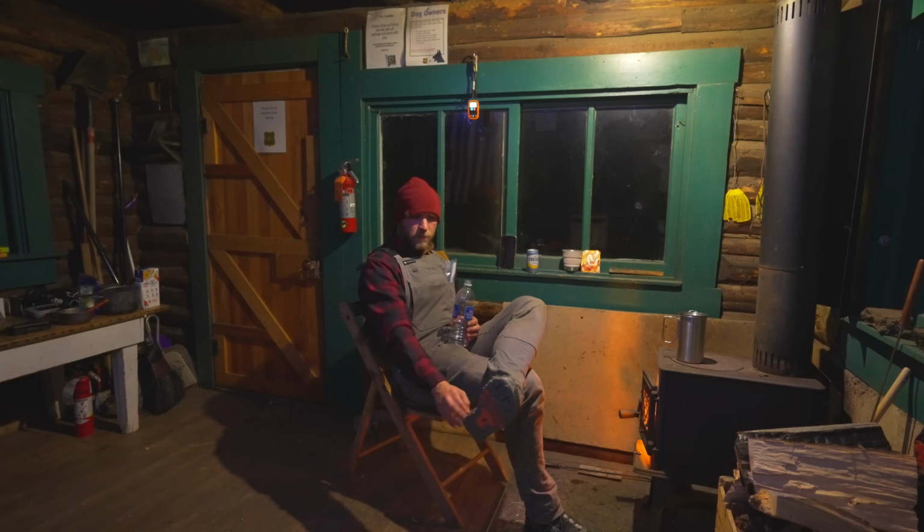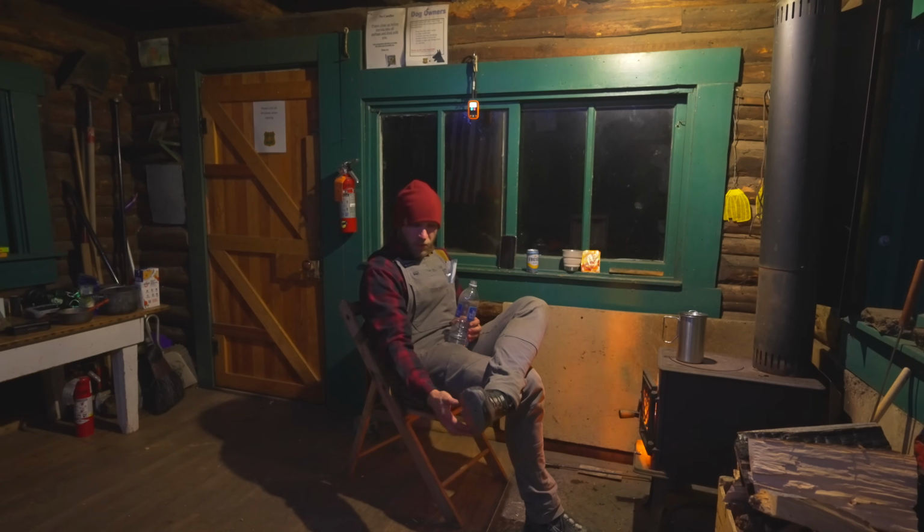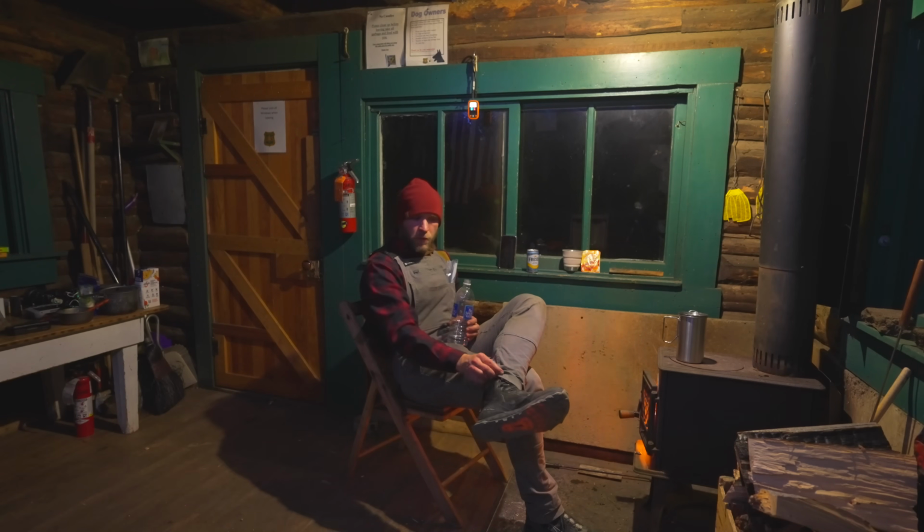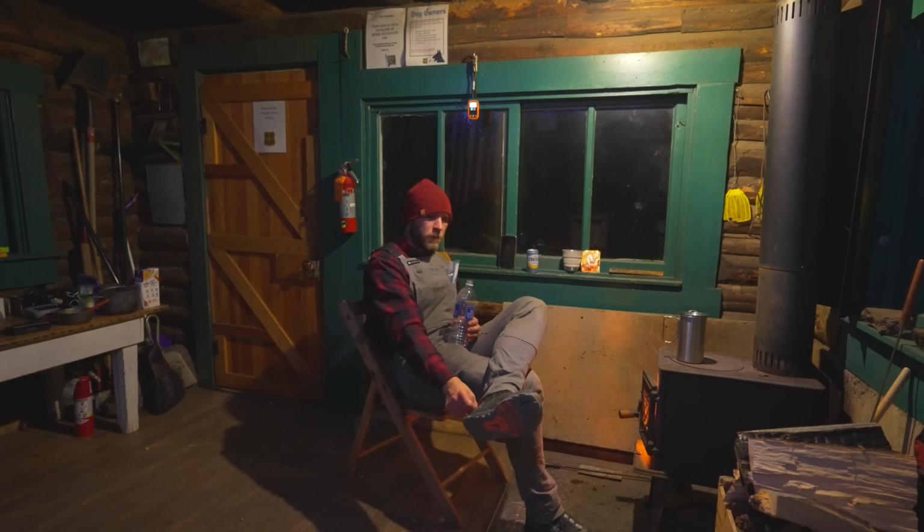So I feel pretty good. These are the Ultra boots. I forget the exact model, but these are the hiking high ankle ones. These are also waterproof as well.